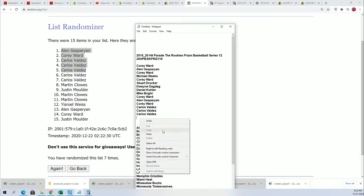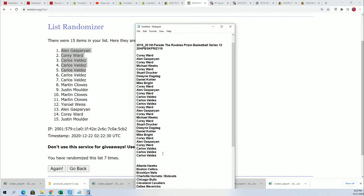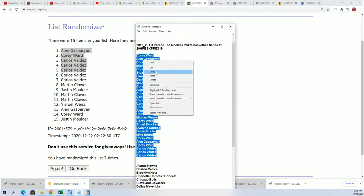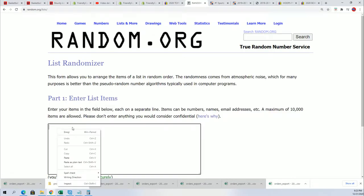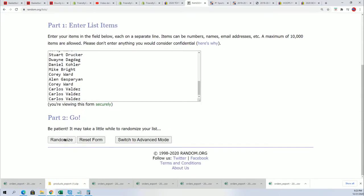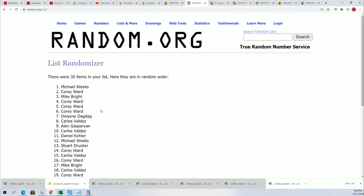And now let's go ahead and get into the box break here, where everybody gets a team that has one hit coming out of this thing. Whoa. And we're going to randomize the owner list seven times. We're going to randomize the team seven times and stack the lists up side by side.